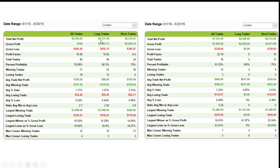But the other thing I noticed last year, the long trades versus short trades, I had 66 long trades, 24 short trades. Look at how many trades I have at this point this year. Only 16, 4 long and 12 short. And this was alarming to me because this tells me that this month was terrible. Either I was terrible or the market was terrible, because to have 50 fewer trades on the long side, really, that's not even that's all trades.